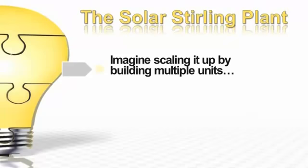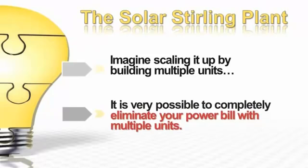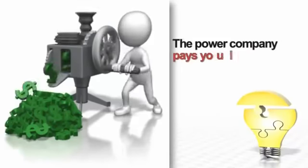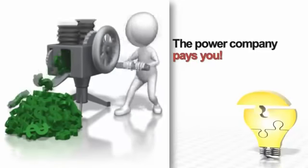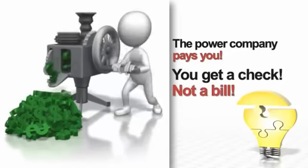Yes, it's very possible to completely eliminate your power bill with multiple solar Stirling plant units. Any surplus electricity generated goes back to the grid. And when that happens, when you generate more energy with your solar Stirling plant than your household needs, the power company pays you for the energy you send back to the grid. You get a check from them, not a bill.